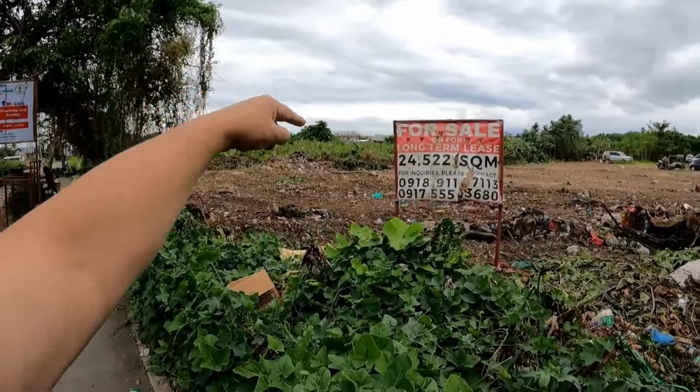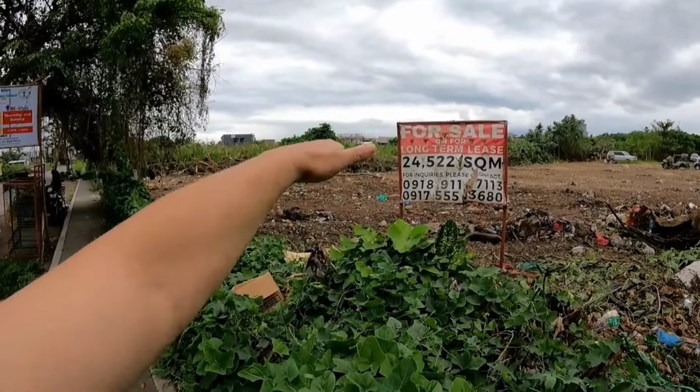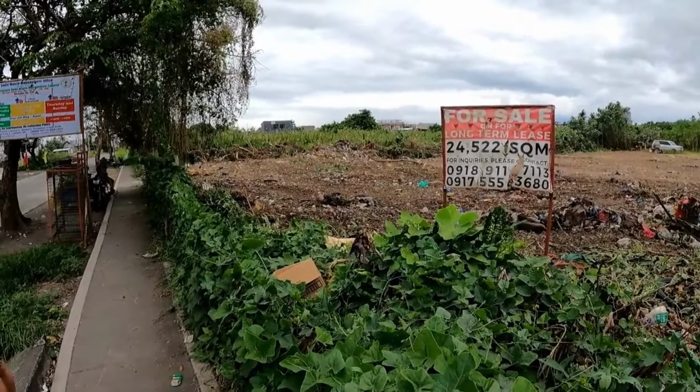The problem is it dips there, all the way right over there. It'd have to be filled in. That'll cost a lot of money, I think, to fill all that in.